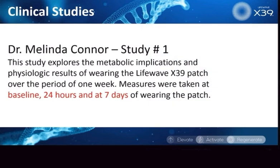So this is a pilot study that we did. We've since gone on, and Dr. Connor has done a double-blind, placebo-controlled study with a larger population to validate this first pilot study. And measures, by the way, in this study were taken at baseline, 24 hours, and 7 days. Other studies that we've done have gone on to look at the effects over 30 days, 6 weeks, 6 months, and 12 months. Those studies, by the way, of 6 months and 12 months are still going on.